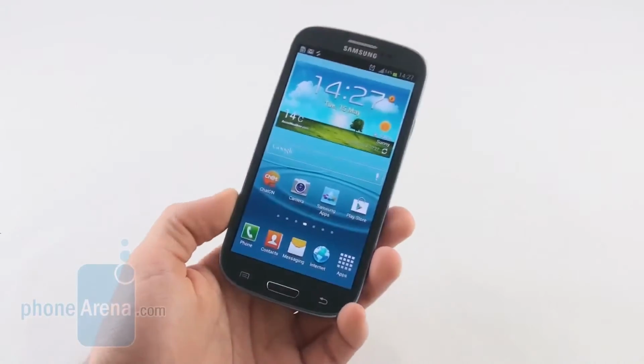So with Samsung's big event taking place in just 6 days on March 14th, 2013, we can expect great things from some of the alleged devices to be released there, such as the Samsung Galaxy S4, followed by the Samsung Galaxy Note 3. So here's what to expect from the Samsung Galaxy S4.